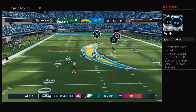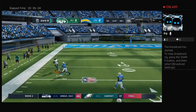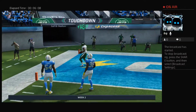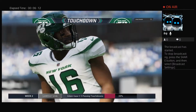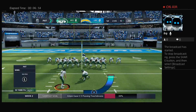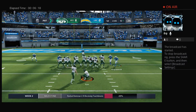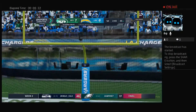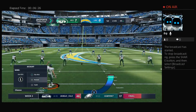Play action. They'll throw. He's going to take another shot here. It's caught inside the 25. And all the way in. Touchdown, New York. A big play there. His second touchdown on the season. And the Jets have taken a first-quarter lead. He's got it, and the Jets lead 7-0. Makes the score Jets 7, Chargers nothing.